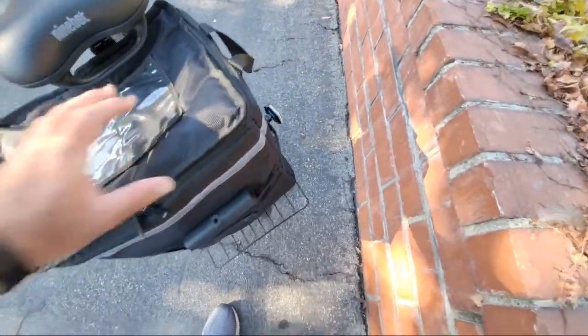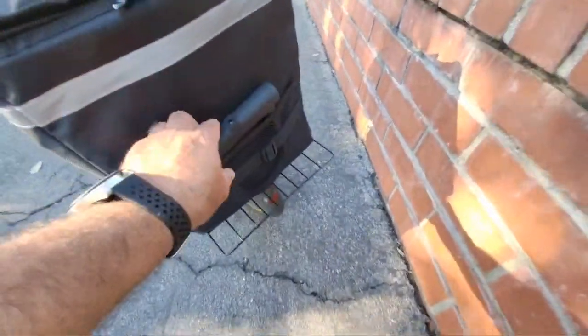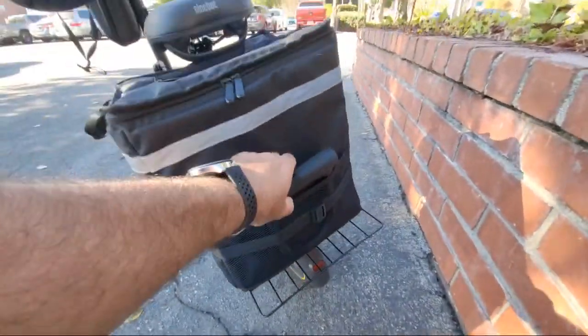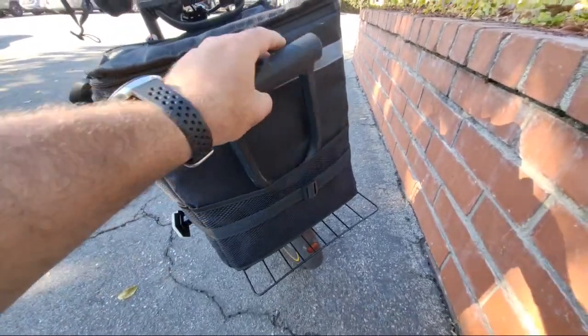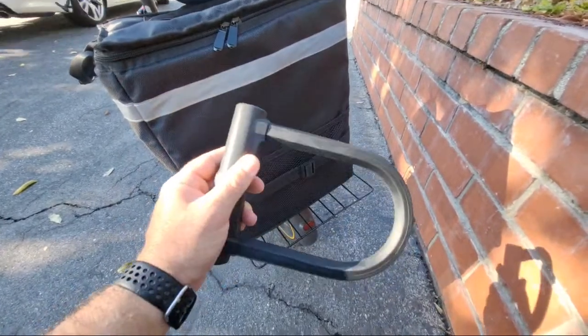But yeah, purchase this bag. This is a really good bag you can get off of Amazon as well. Purchase this lock. You've got to have a lock if you're out here doing deliveries, because somebody's going to try to steal this scooter if you leave it out. And so this is a really good lock as well.